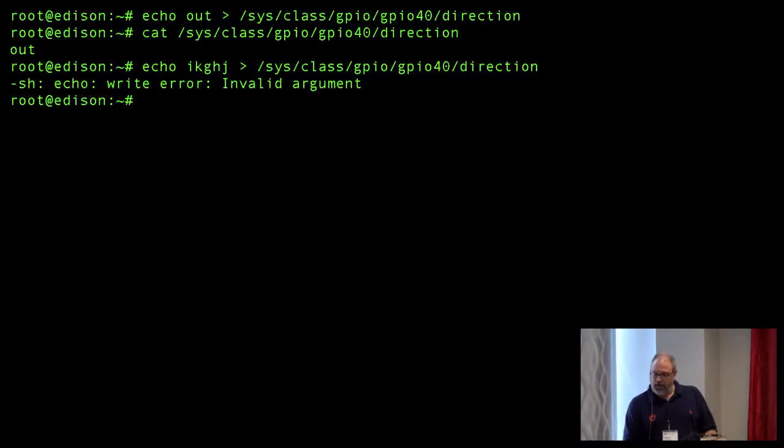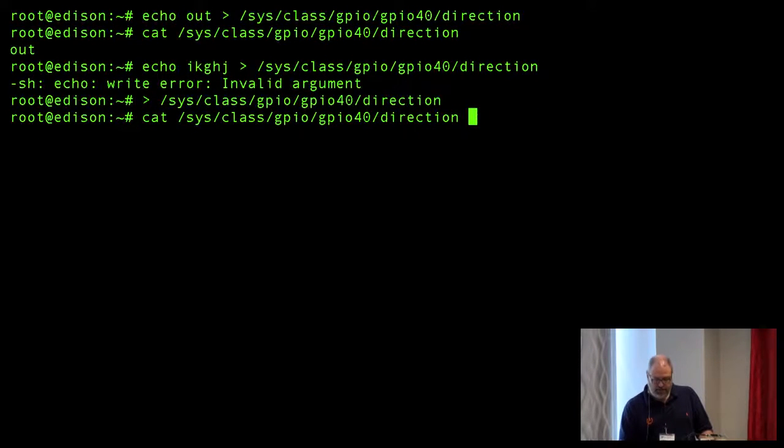What if I just truncate it? Okay. I have no idea. We can always find out. That's what demo's for, right? And so let's see what it actually says. So it's still out. Didn't change it.